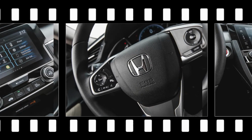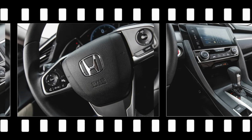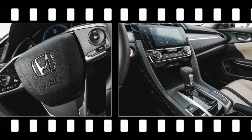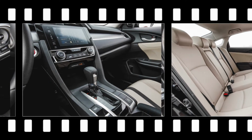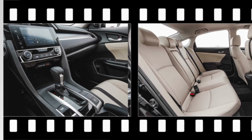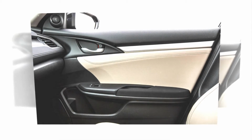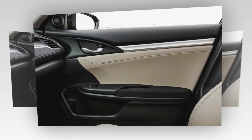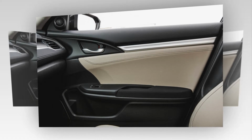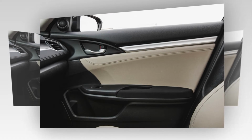Interestingly, this Civic EX performed better both in lateral grip and in our braking test than the higher-spec Touring model, posting 0.84 g on the skid pad and recording a 174-foot stop from 70 miles per hour, versus 0.82 g and 178 feet for the Touring model. Credit the lighter weight of the EX, which tipped our scales at 2,802 pounds compared with the Touring's 2,924.